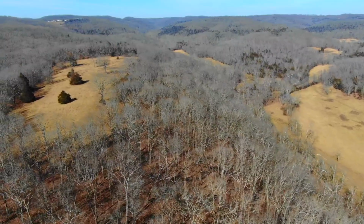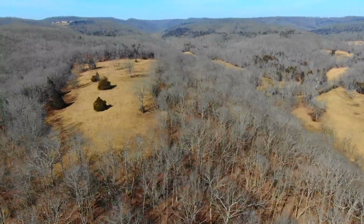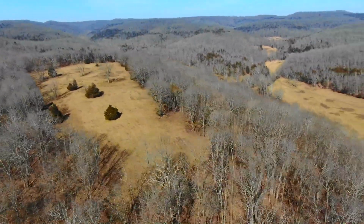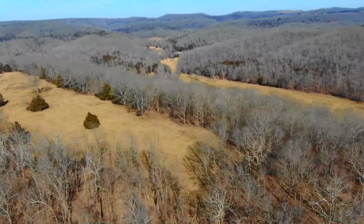Okay, so now we're drifting back southwesterly toward the lower meadow. That's the upper meadow, of course. Amazing property. This area is fantastic.